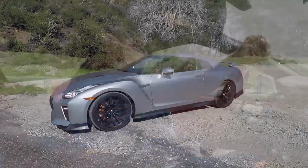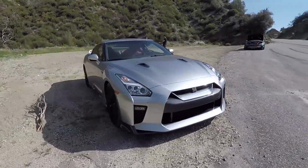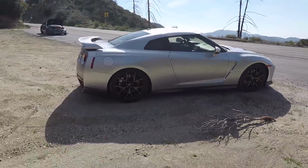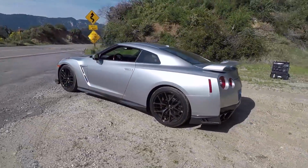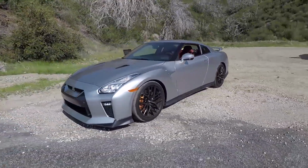Good morning, everybody. Welcome to the Angeles Forest, and my first time in almost 3 years driving a stock Nissan GTR. This is the 2017 Nissan GTR Premium, which is new and not new at the same time. Powertrain is the same. It's a 3.8 liter twin turbo V6, which makes 565 horsepower here. The car weighs 3,900 pounds and change.